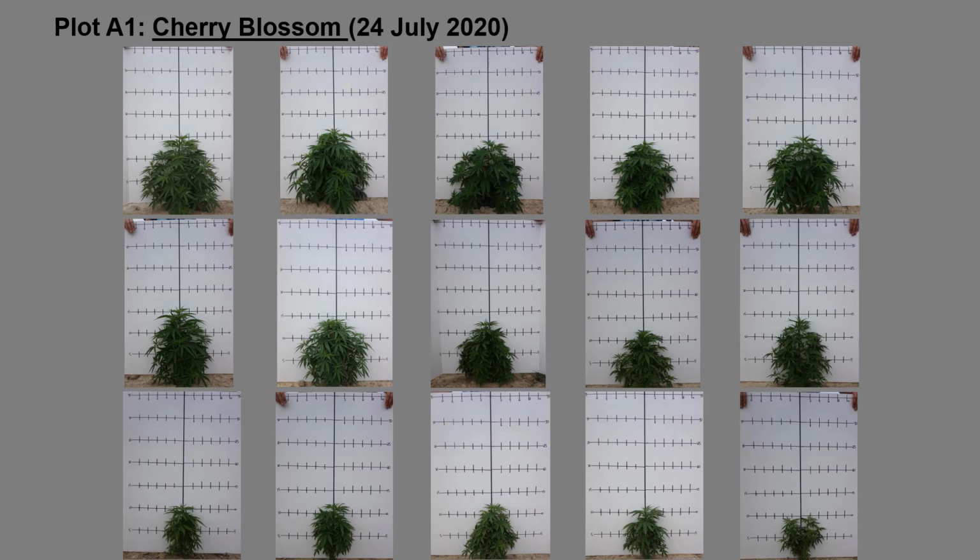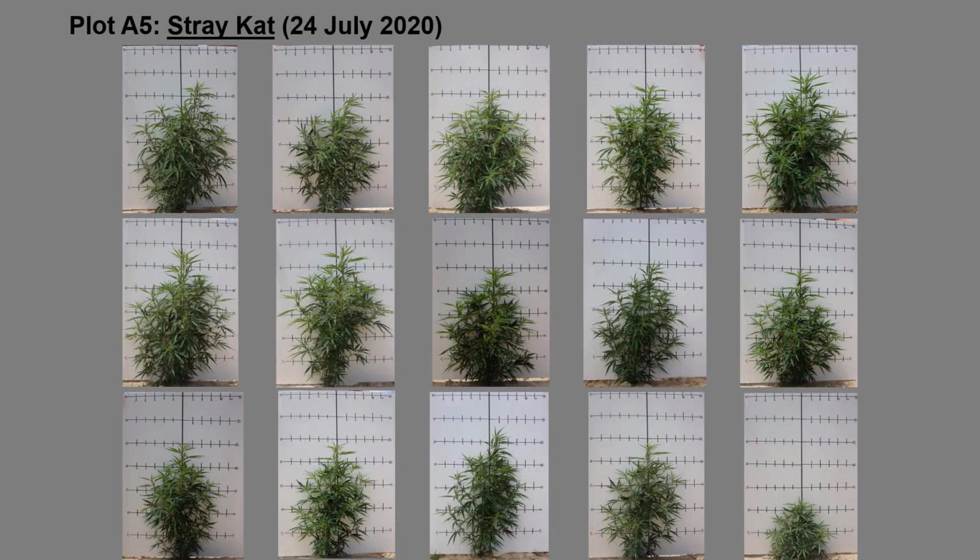And so we're photographing plants, and if there's no mortality in a plot, we would have 15 photographs of 15 plants. And this is just one example. Cherry blossom, that's the first plot and the first rep. Just picked that. Overall, it's a reasonably uniform entry. Not a lot of differences in the size of the plants overall. And they all look very similar in terms of shape and growth habit. Here's another entry, different growth habit, bigger than what we saw before with the cherry blossom, but again, very uniform in terms of size, and overall they all look very similar in terms of their shape and growth habit.